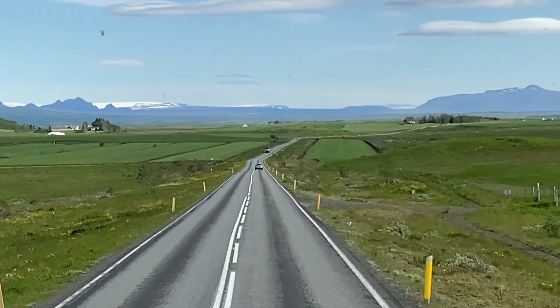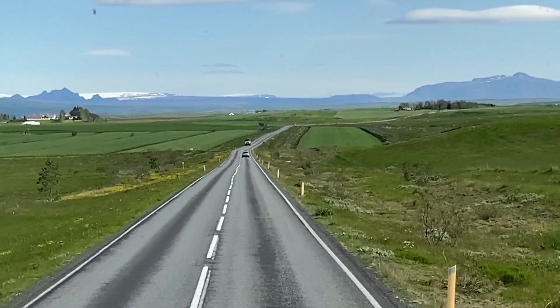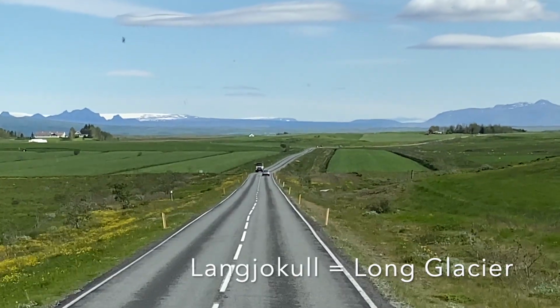Something that looks like a glacier. Do you see it? And there's a second biggest glacier in Iceland called the Lagoon, or the Long Glacier.